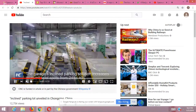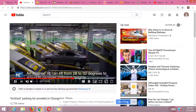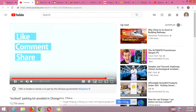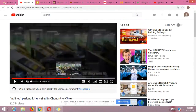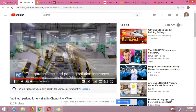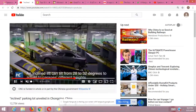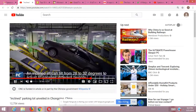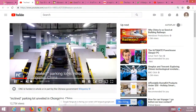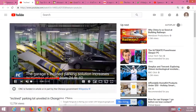It's a good way to cut down on parking space. How do they keep the car on the incline? Your emergency brake is on. Wouldn't that, after a while, wear out the emergency brake? No. Okay. From the video, you can fit a lot more cars. It's like you could fit 2 cars in one space. Yeah, basically that's what it is.